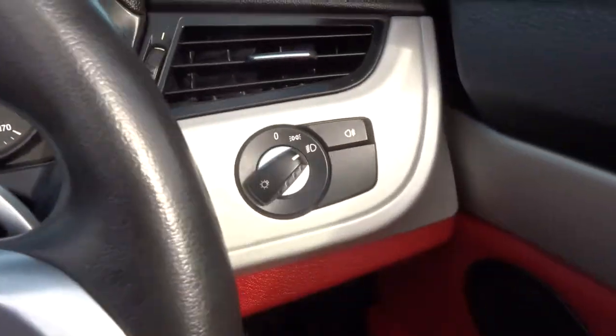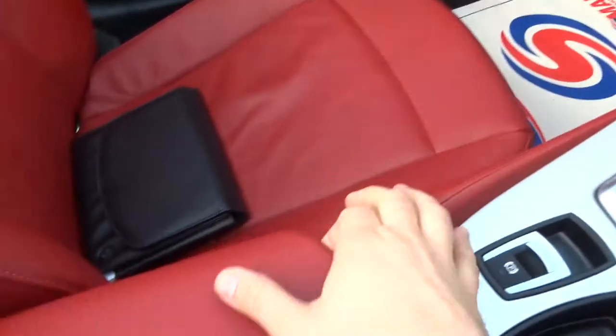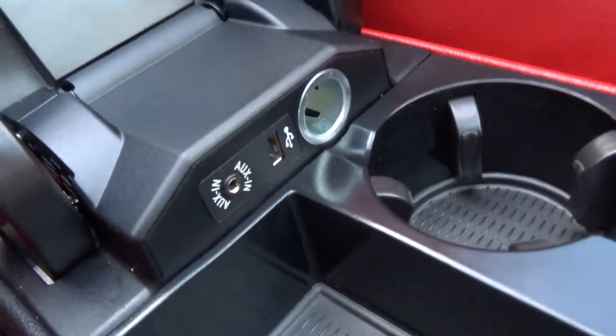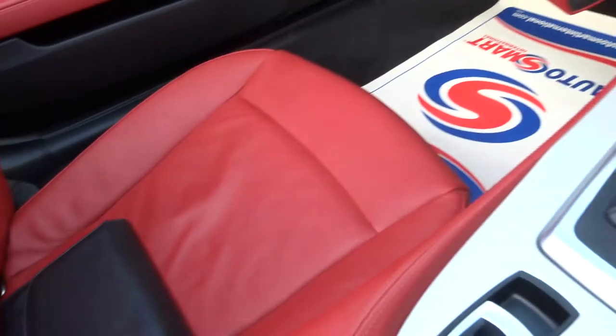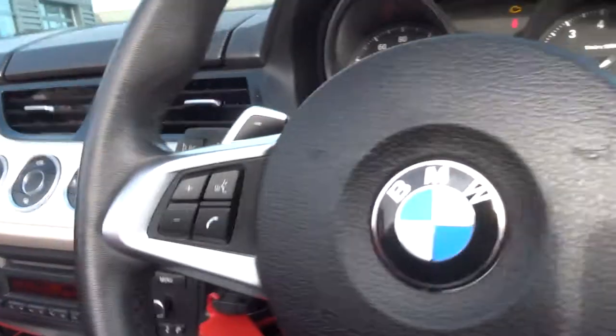Auto windows. Just a stunning car. Despite the fact that the top's off, I can still smell the leather as well. It smells fantastic in here. Auxiliary USB port, electric handbrake as well. In the glove box, there's plenty of space in there, and then there's the owner's manual pack. So let's get the engine running and have a look under the bonnet.